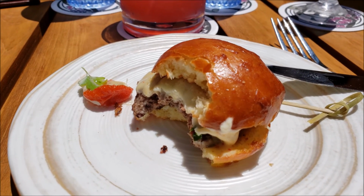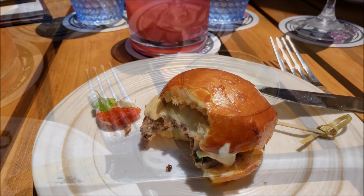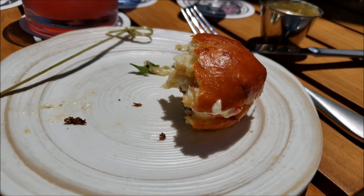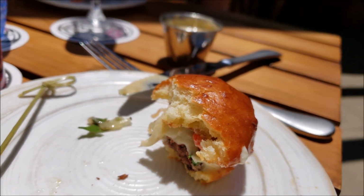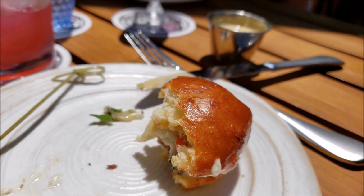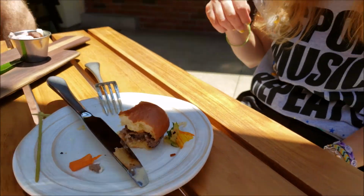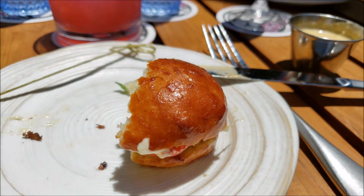We got the Hollandaise on the side, but it's a pretty big winner. We really like it, though. If you're not sure about it, you can get it on the side, but it's pretty good. What do you think? It's pretty good. I think next time we might try the nachos. We saw it coming by, and it looked really big. Cool.